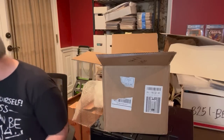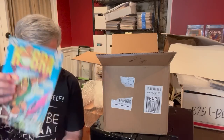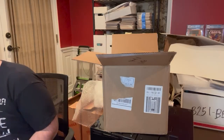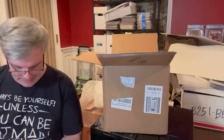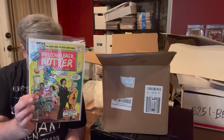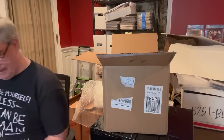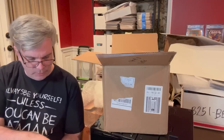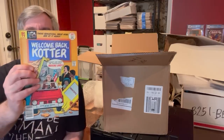Do we have the First Lady Shiva? Cobra #3. I already have this complete run. Cobra #6. This is bagged and boarded. Not a 9.8, but it does have a value. Welcome Back, Cotter #1. I'm not sure the value of these other books. I think one has a little bit of a premium.